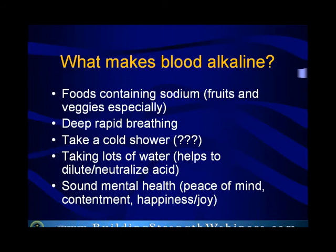Okay, we've seen what makes blood acidic. Let's talk about the better part, which is what makes blood alkaline. And it's just like weeds growing in a garden. Acidity is going to happen if you're not paying attention, if you are not actively trying to make your blood alkaline. The same thing. Weeds will grow in the garden if you're not tending the garden. Your blood will become acidic if you are not taking the time to ensure that your blood is alkaline.